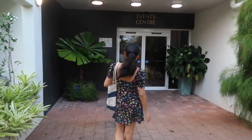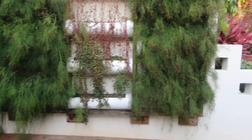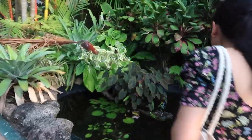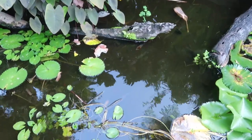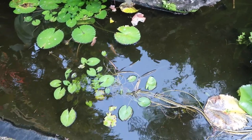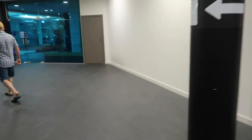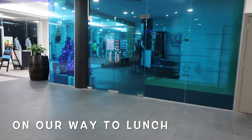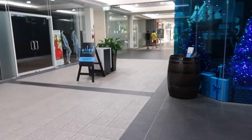They have here the event center. Oh, it's open. It's a nice little garden in here. Yeah, they have fish here. Oh, fish. We are going to the shop. There is a massage here if you want. It's called oil massage.